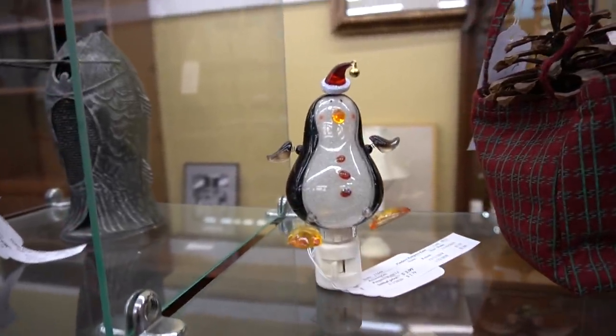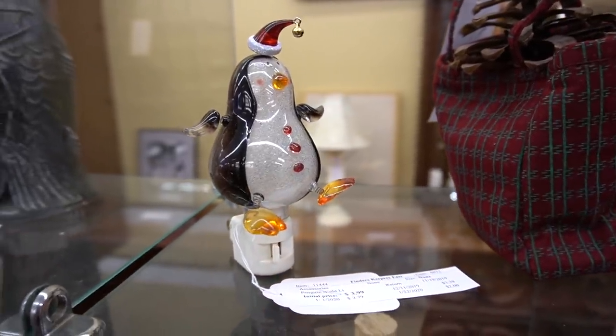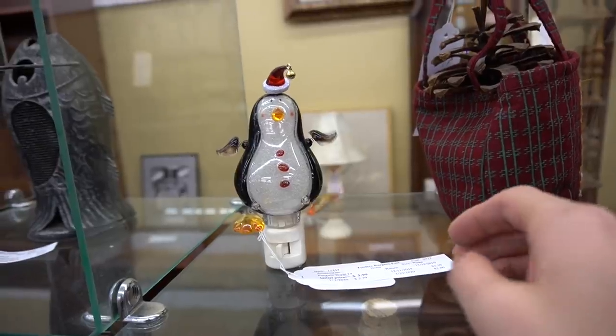I just spotted this for Ashton. You guys know he loves art glass, and this is just a little penguin nightlight. I feel like he'd really like this. It's really cute. So we're gonna grab this for Ashton.